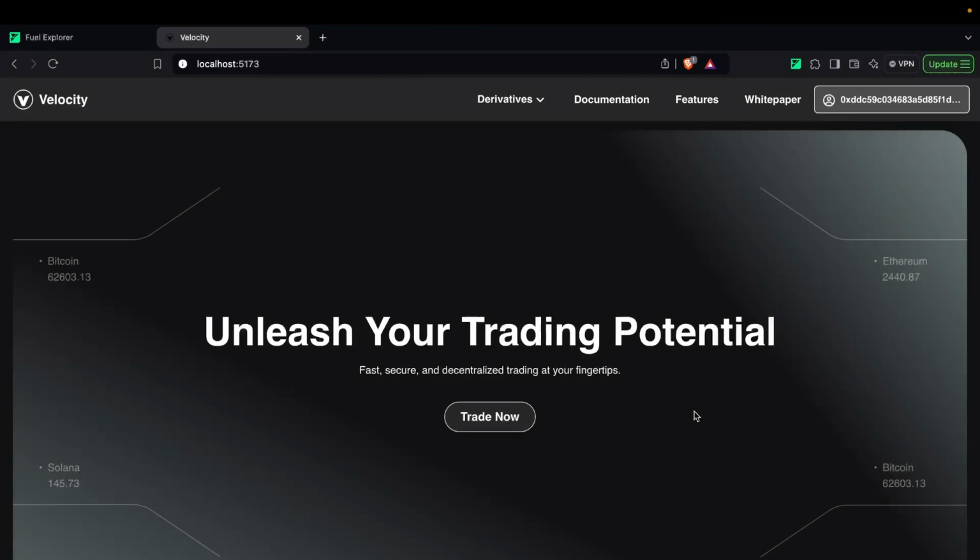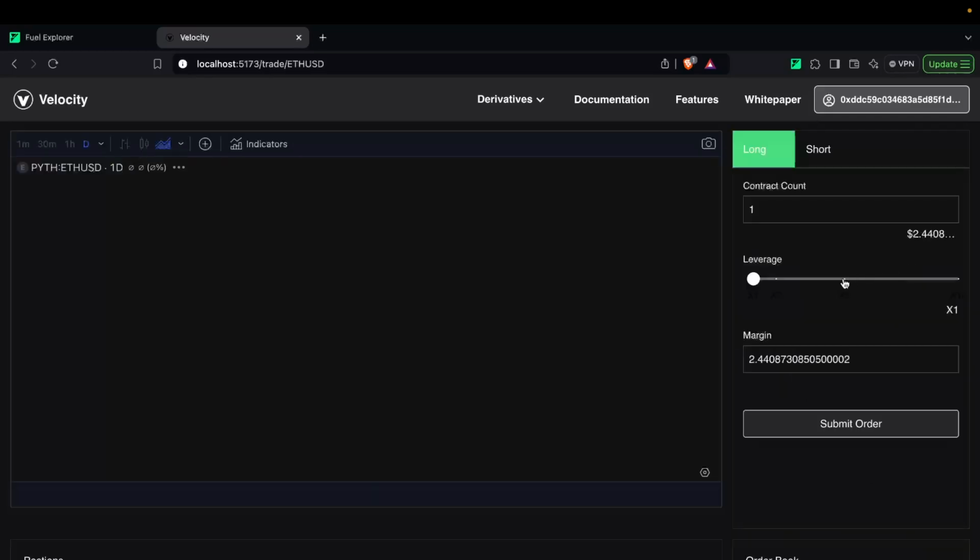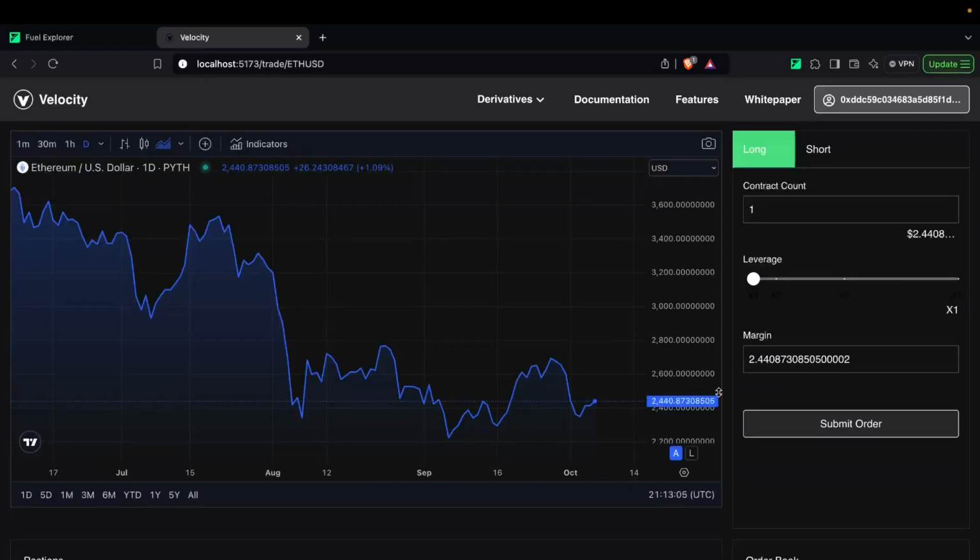Okay, so this is our demo. Currently we only support three derivatives. I'll quickly go with Ethereum, and you can see Ethereum is trading at 2440, and we have our margin at basically 1000x leverage, so we have 2.4, and we can buy more leverage at low margin. And you can also select the number of contracts that you want to trade. Now we'll quickly go with a simple implementation.